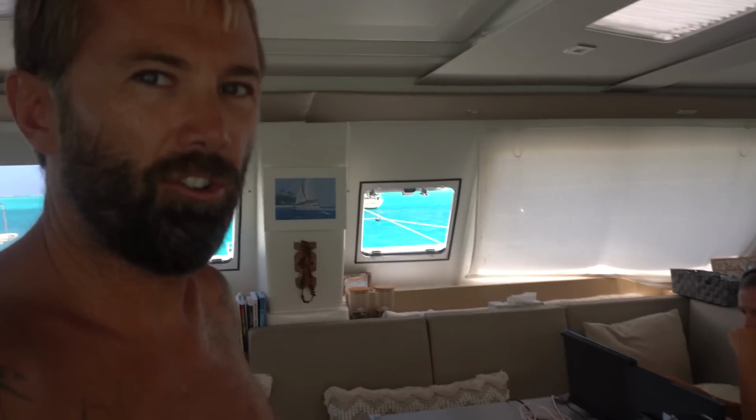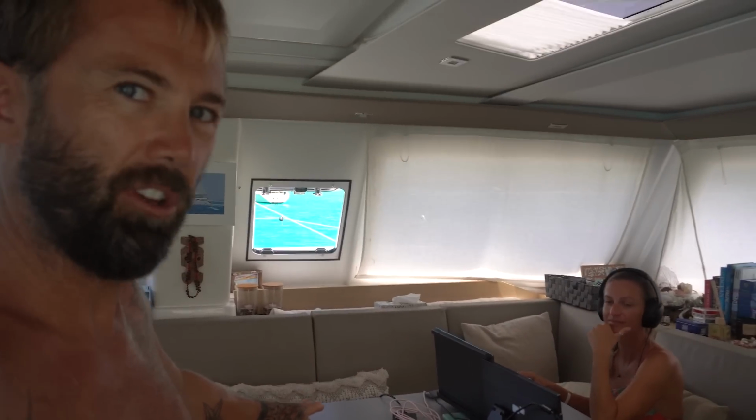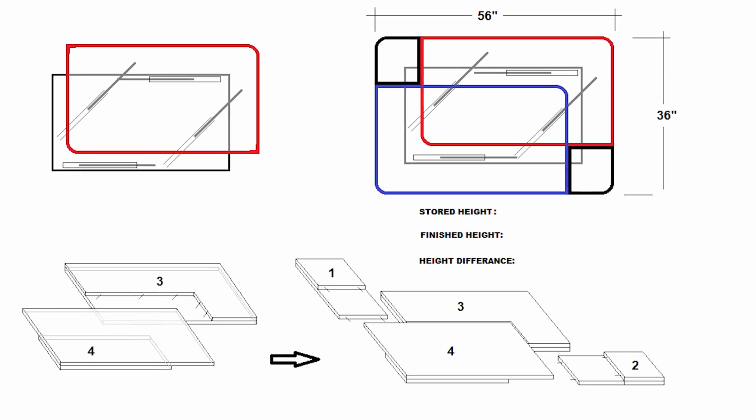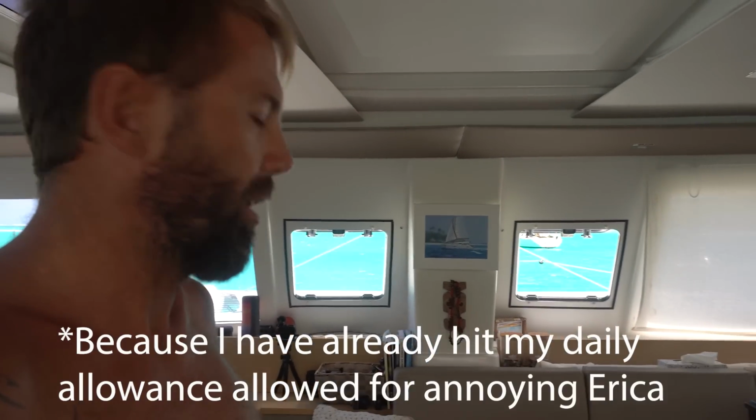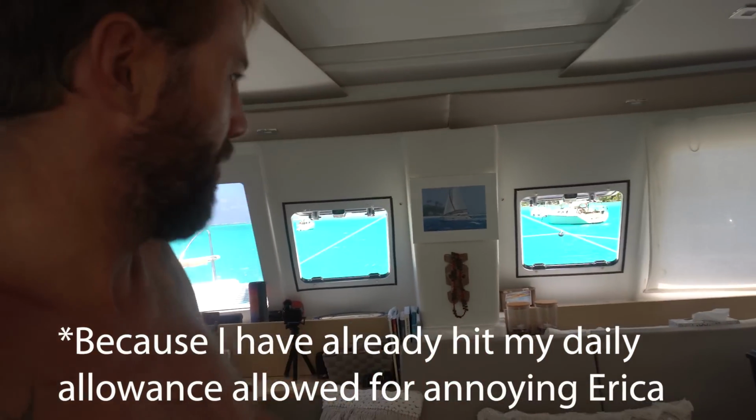And actually, it's hard to show you when Erica's working, but the tabletop actually converts into a full table. So this top leaf slides out and kind of locks in. I don't really feel like doing it, but believe me, it's a full-size table there. What's next? Yeah, okay.